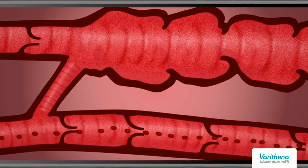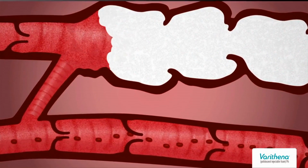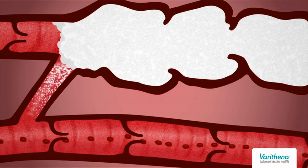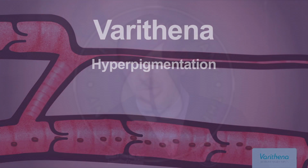Today we're here to discuss the potential risk-benefit alternatives and unforeseen complications associated with Varithena. Varithena is a proprietary mixture of polidocanol, which is a sclerosing agent that we inject into the veins by way of a catheter. The potential side effects associated with Varithena include the following.